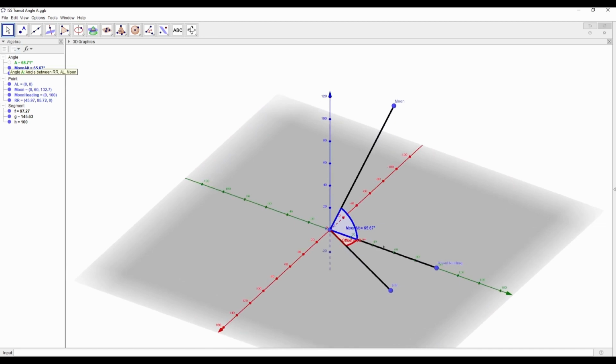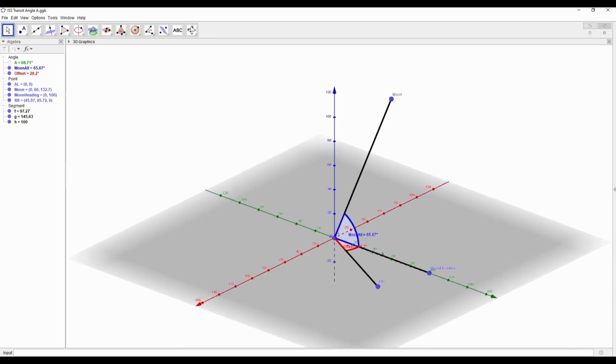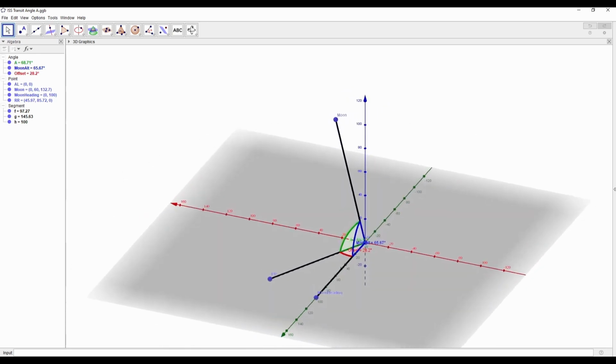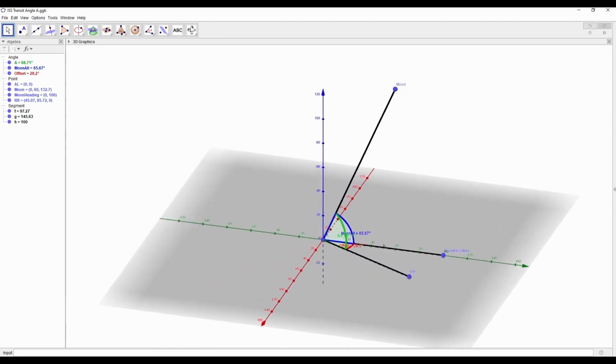Because of that offset, the altitude angle of the moon is not what we should have used to calculate the slant range to the International Space Station. Because of this offset, we should have used this angle in green. And while that is correct, he seems to be completely unaware that this new angle is actually a detriment to his flat Earth conspiracy. All right, so as we can see, the new angle is 68.71 degrees as opposed to the 65.67 degrees originally used.